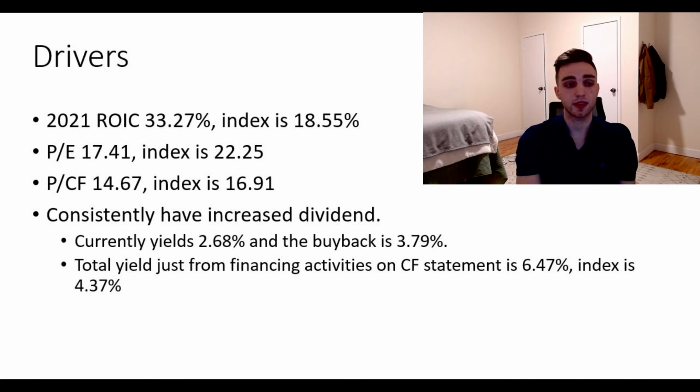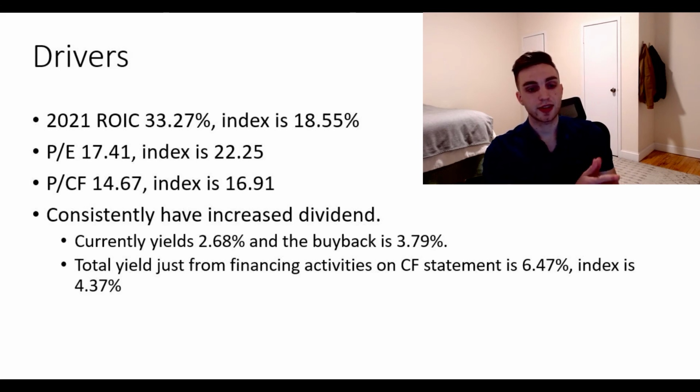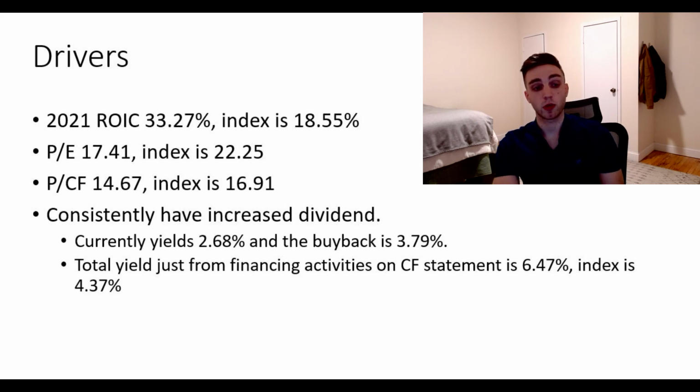And they've consistently increased their dividend for the past 10 plus years. Their dividend currently yields a solid 2.68%, and the buyback yield is around 3.79%, which is non-taxable because they're just buying back their shares and deleting them. The dividend counts as income if it's in an ordinary taxable account. So the total yield from financing activities on the cash flow statement alone is 6.47%. And by comparison, the index yield from the cash flow statement is around 4.37%. So we're 2% higher than the index, or you could almost argue that we have 50% more return from the cash flow statement than the index.